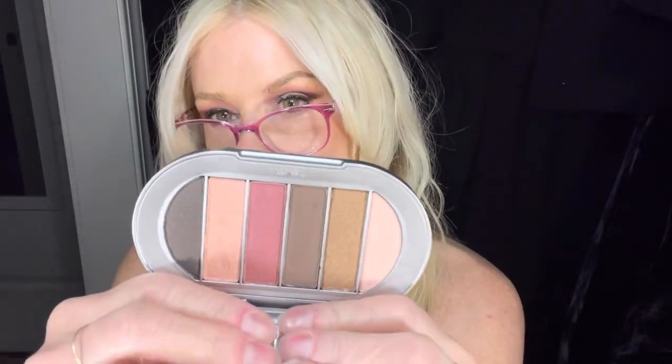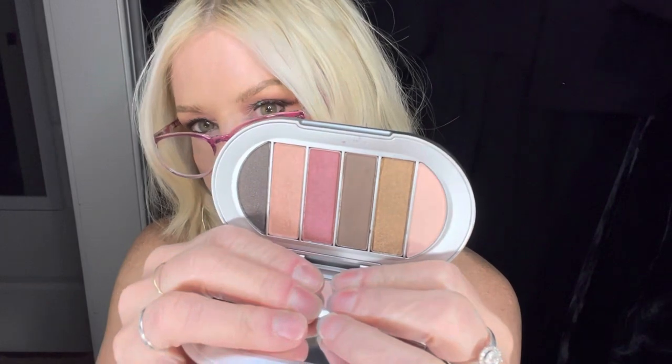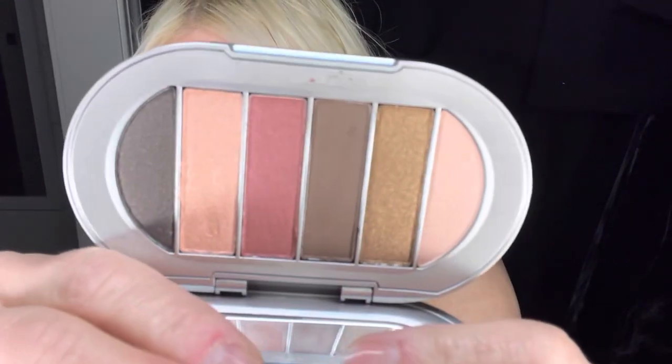I have two new eyeshadow palettes, and one of these I did show y'all recently, but I'm gonna put my glasses on. R.E.M. Beauty, and this is, I believe, Smitten Kitten, and I have promised that I am gonna come back and do an eyeshadow tutorial with this. This is a new favorite eyeshadow palette. And the colors are so pretty.